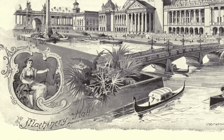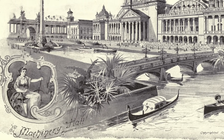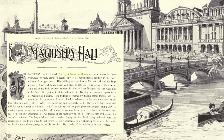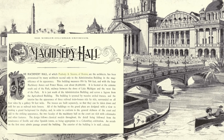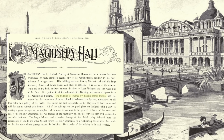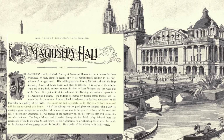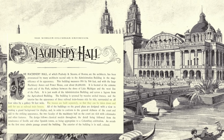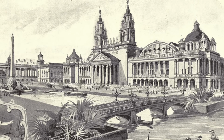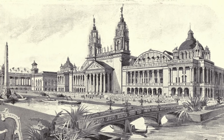Checking back in with Martin and their souvenir booklet, the first note is the architects, Peabody and Stearns of Boston, which is another thread or another line of research to dig into. The next note is the mention of the massive arched trusses used in construction. Reading further, the trusses are built separately so that they can be taken down and sold for use as railroad train houses. So this is one of the few mentions of materials being built to be reused for another purpose.